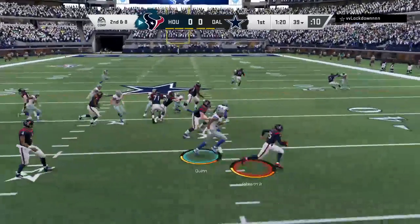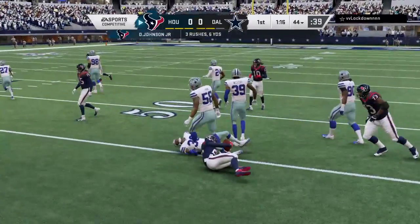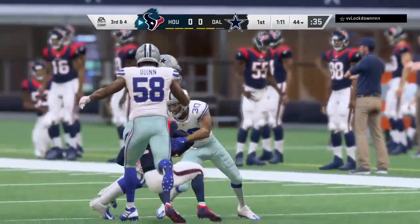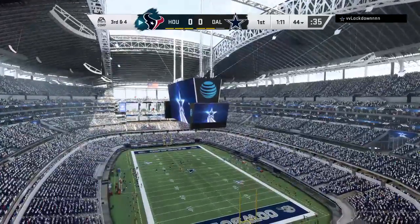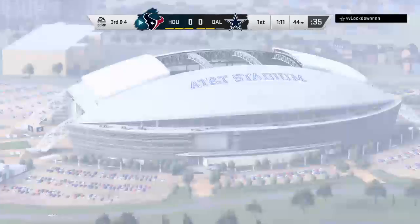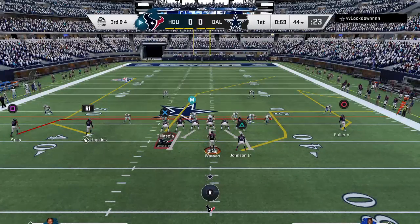4. On second down, it's Johnson. Anthony Brown there on the tackle. And as others who like to blitz even on rundowns, it confuses the blocking assignments. It doesn't allow those offensive linemen to get up to the second level. And it looks like we've got a dime set here defensively. 6 DBs in the game.